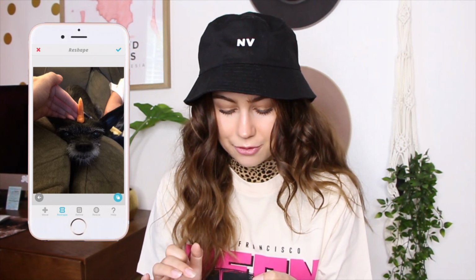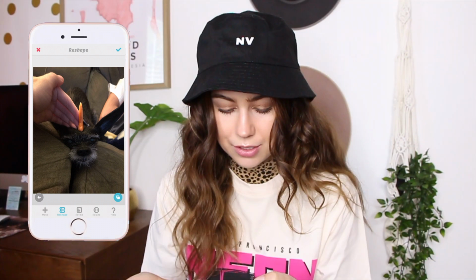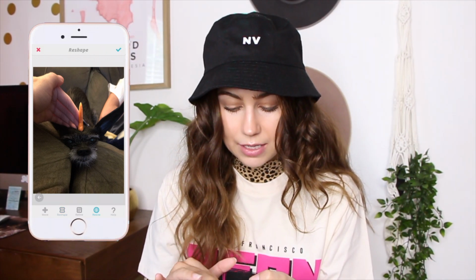You can literally reshape things to however you want. She's gonna hate me for this, but you can make her look silly. And then you can resize stuff. I really like this app. This is honestly one of the best apps that you guys can get on there.